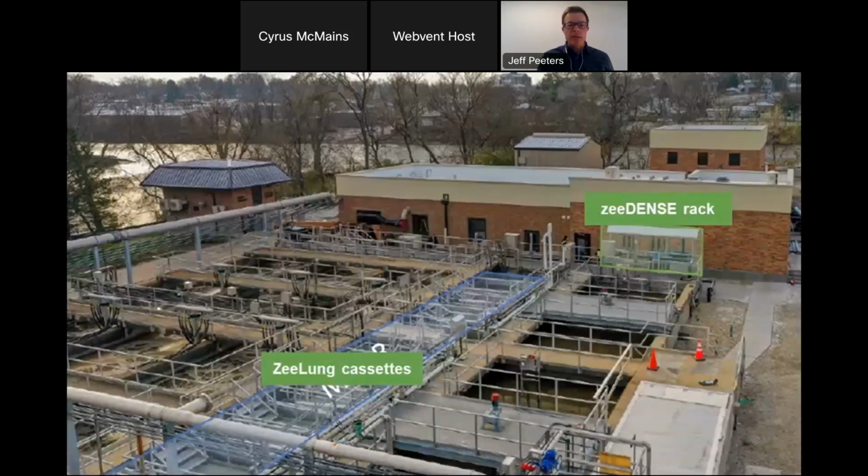And here's an image of what that looks like in practice. In the foreground, you see the anaerobic tank. And then behind that, where I've highlighted the ZeeLung cassettes, is the anoxic tank with the ZeeLung cassettes installed. And then we have the aerobic tanks thereafter. The zeeDENSE rack has been positioned at the far end above the anaerobic tank to give us good hydraulic conditions to gravity return the underflow back to the biological process. So this was started up in November. It's a really exciting first implementation of zeeDENSE to show what more can be done with MABR by looking at opportunities to couple it with different technologies.